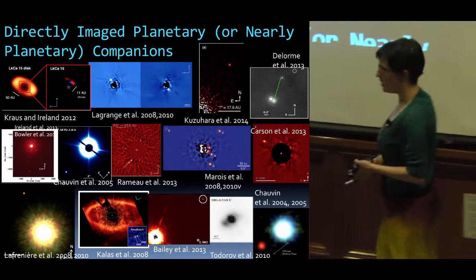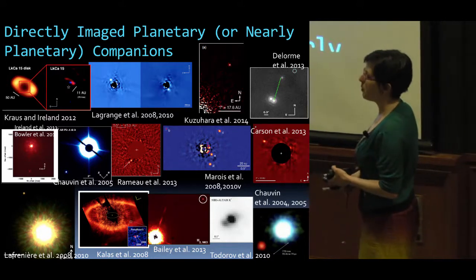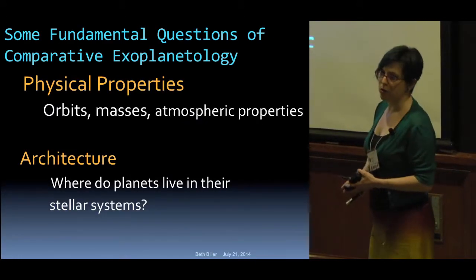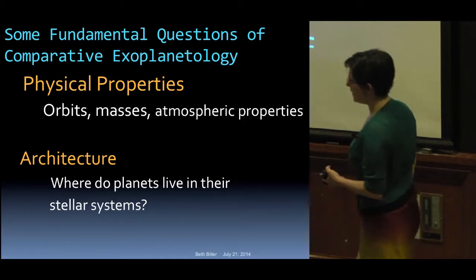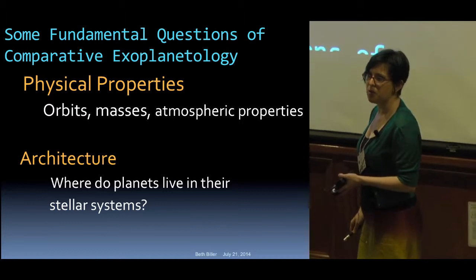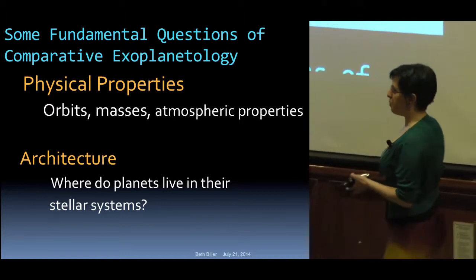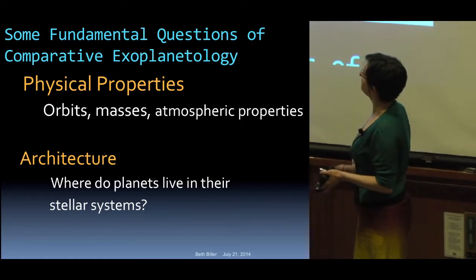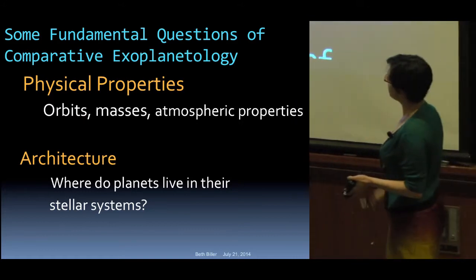And the real advantage is that with light from these objects themselves, they are really valuable for characterization, in particular determining atmospheric properties from both photometry and spectroscopy. I'm not going to really talk about that, but just note that as we detect more, we're going to learn more and more about that.